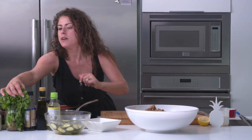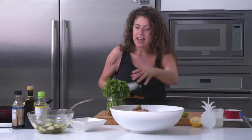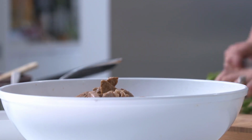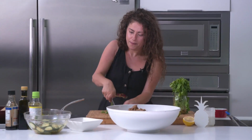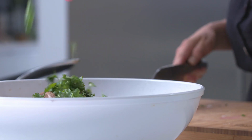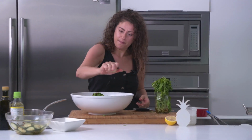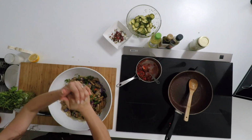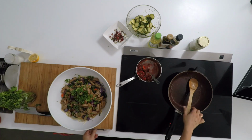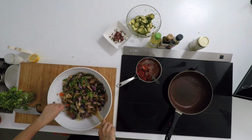I'm going to garnish with a little bit of fresh cilantro from this sad looking discounted cilantro that I purchased. Give this a quick chop. Garnish that. Add a squeeze of lime. Oh, yum. And I think I'm gonna give this a little bit of a mix just to give you the idea. Let the noodles come out.